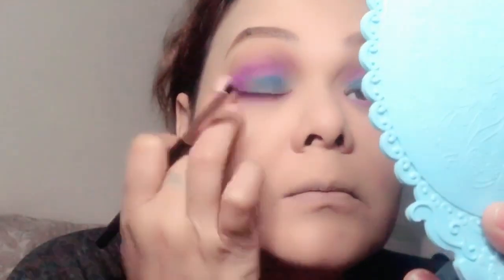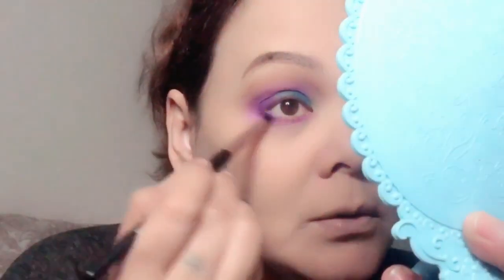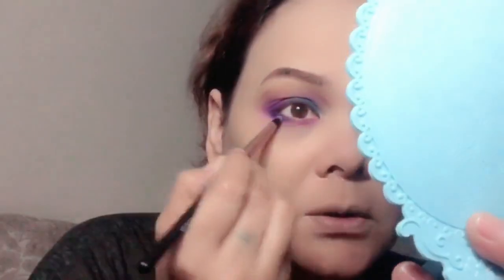And I'm gonna be using the darkest blue, darker than this one. And I'm gonna retouch the blue too. Gonna grab that blue, put it there. I'm gonna grab this really dark blue here and put it on the outer corner. Oh, that's so pretty. Wow. I'm still gonna blend that.